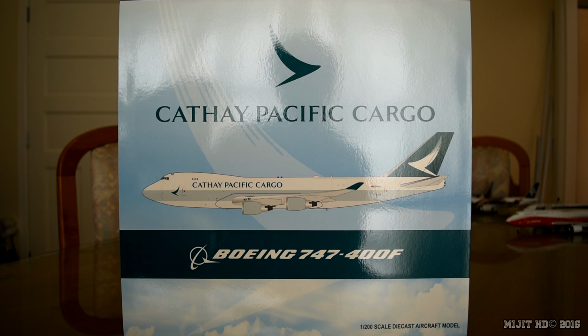I pre-ordered this from jetwaymodels.com. This is my 39th 747 model and it's my 12th Cathay Pacific model.